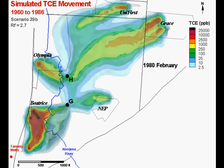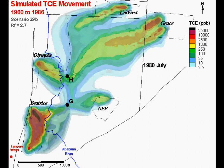You can see 1979 is when they stopped using these wells and stopped pumping.